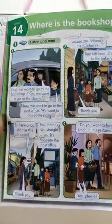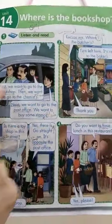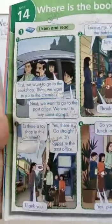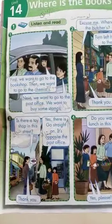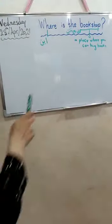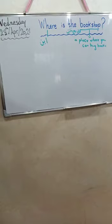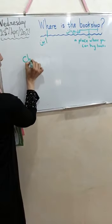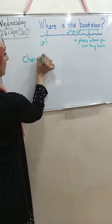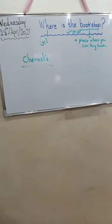Look at picture number 1. First, we want to go to the bookshop. What's the meaning of first? First, أولا, we want to go to the bookshop. And we said that the meaning of bookshop is a place where you can buy books. Then, we want to go to the chemists. What's the meaning of chemists? Do you know the meaning of chemists? Excellent.